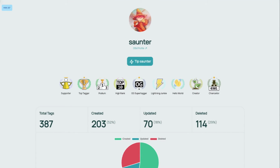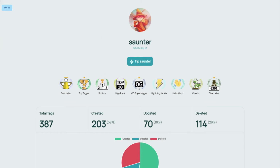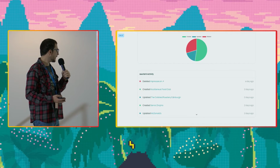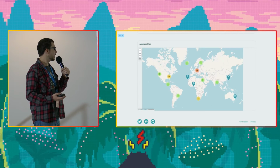So we made them sort of Bitcoin themed. You can see the last badge there is the Chancellor badge, stuff like that. And then you get a breakdown of the amount of contributions you've made and the type, like created, deleted, updated. You get a little pie graph showing your distribution, and you actually get your own activity feed where you can see a history of your activity.